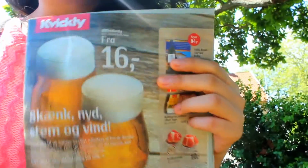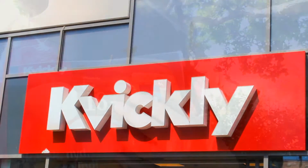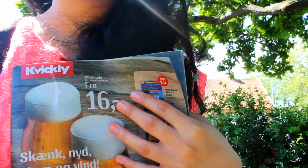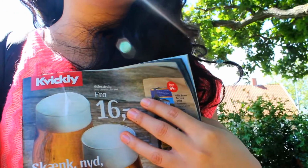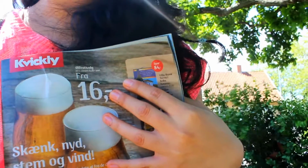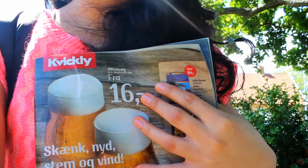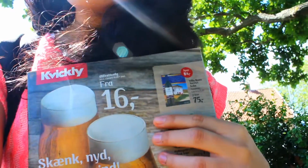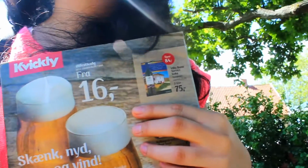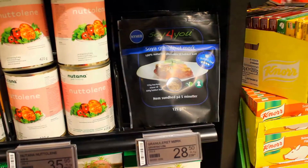Anyways, so Quickly, I got their free newspaper as well, and in Quickly there are so many vegan foods that you can find. Quickly is probably the best when it comes to variety. They have the most vegan foods in there, but it's very expensive. So the only bad part with Quickly is that they are very expensive, but other than that there are so many vegan foods in there and gluten-free foods.